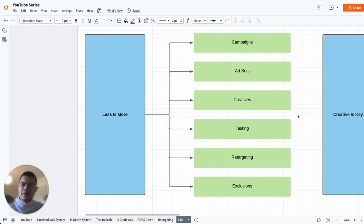So if you're not spending much, you can put those together. And then retargeting, as I said, depends on your spend level. What I like to do sometimes is have no specific retargeting campaign. I just put them together with my scaling campaign. I'm not using any exclusions in that instance.